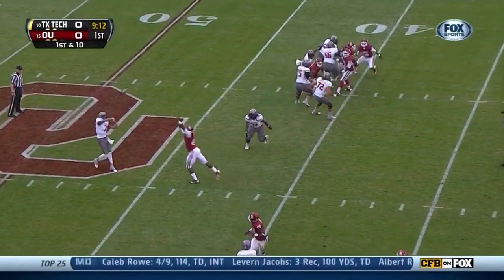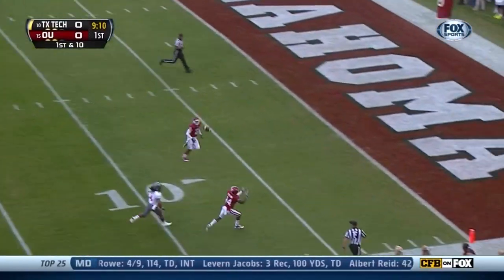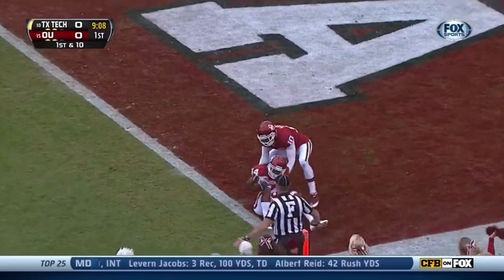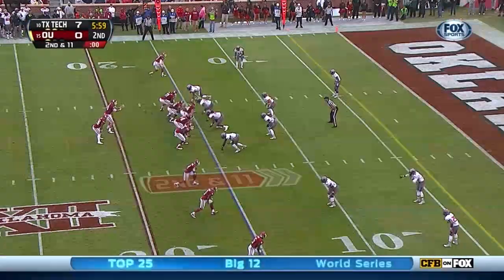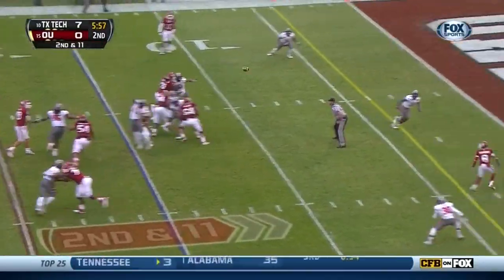Here's the handoff, no play fake. They go up top, and intercepted Colvin. The hold on, yes, Aaron Colvin. Now, what happened?